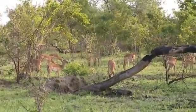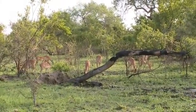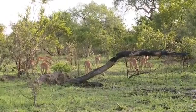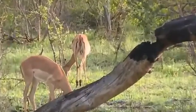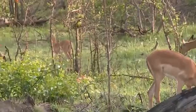Such an important ability to have is to show predators that you are healthy and fit and all your limbs are working well, and that's what these youngsters are doing. Impala typically do that pronking run when being chased by a wild dog.